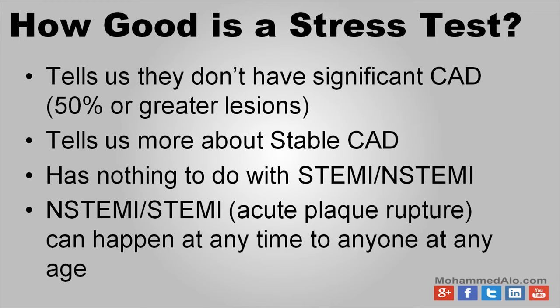If a guy comes in saying, I get chest pain when I exert myself and then it goes away when I rest, then sure, stress tests can help us risk stratify a person with stable coronary artery disease, but it does not tell us about acute plaque ruptures, STEMIs or non-STEMIs.